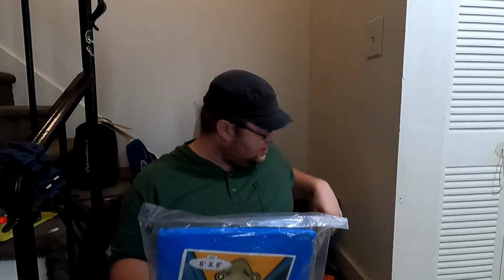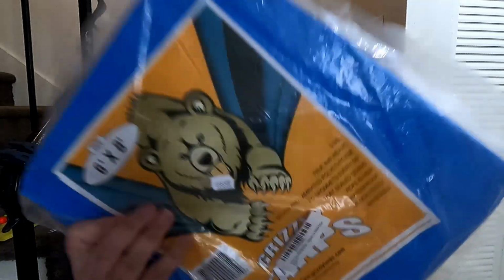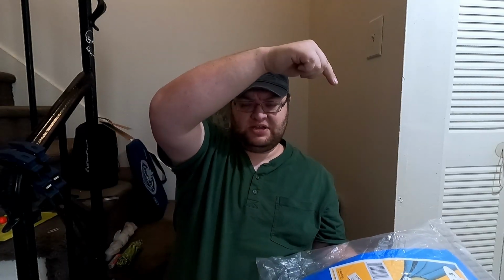Tarps. I got 2 tarps. These are $5 a piece. Not sure if you can see it or not, but they are 6x8 grizzly tarps. Sounds so tough, and I feel like these are going to be so flimsy. But it says true 8x8 weave. Don't know what that means. It says it's got grommets every 3 feet, so I imagine the 6 foot length has a grommet, a middle, a grommet at the end, and the 8 foot's probably about like that.